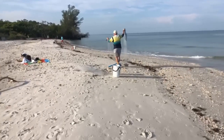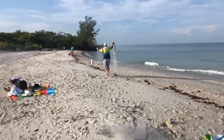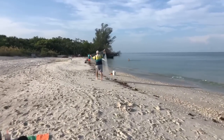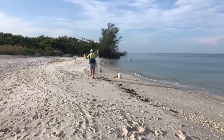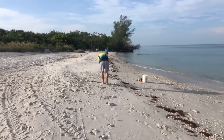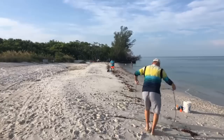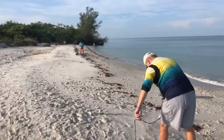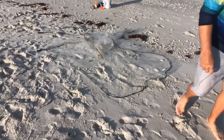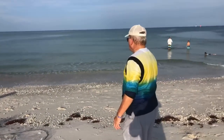Hey, we got to see a little stingray earlier today. One of the fishermen up here caught a stingray. You might want to check that out. But the batteries in my gimbal went dead, so I'm gonna have to order a new set of batteries. Where are those little rascals at? They'll come in and pick them up. So, little food chain action.